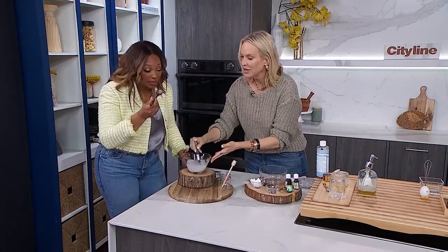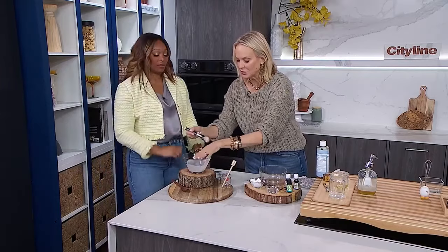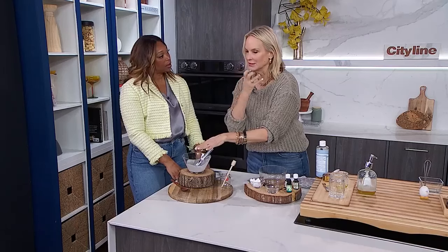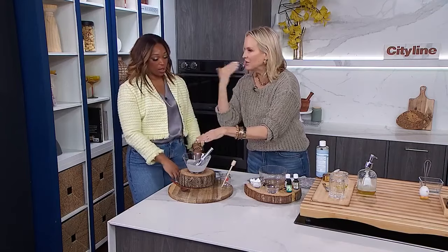I thought we were going to eat it. You can totally eat it. It's honey and yogurt, basically. Then you just brush it onto your face like this. Once it dries, you'll feel it. It's a little bit dry, a little bit creamy. But then you wipe it off.